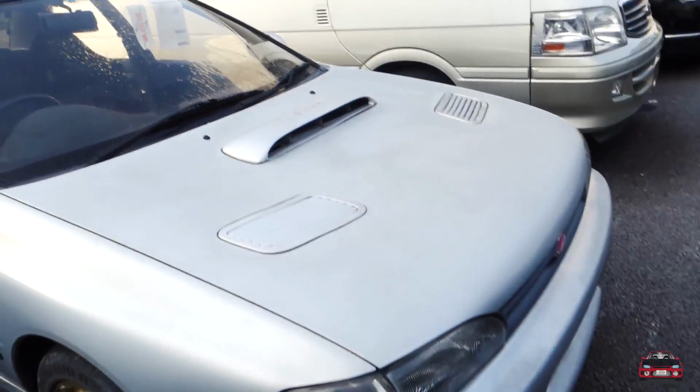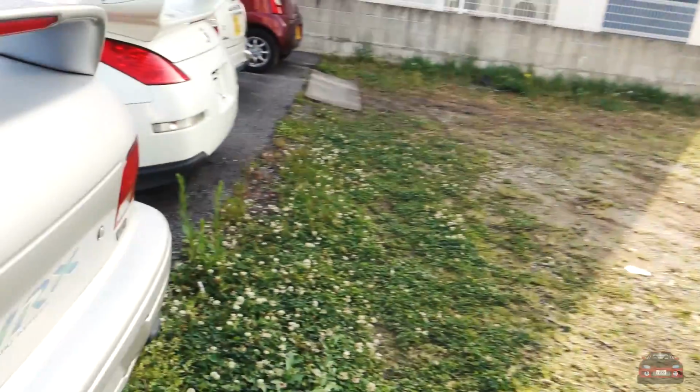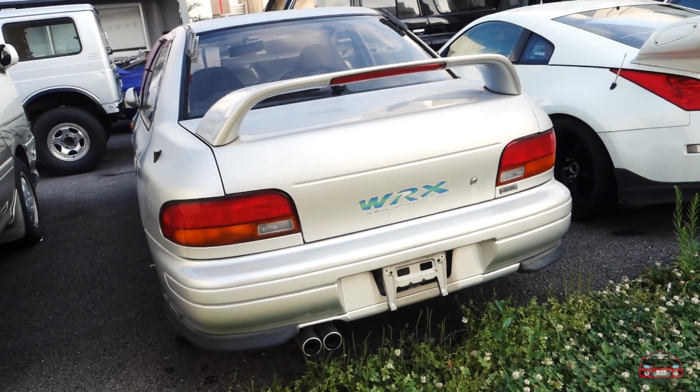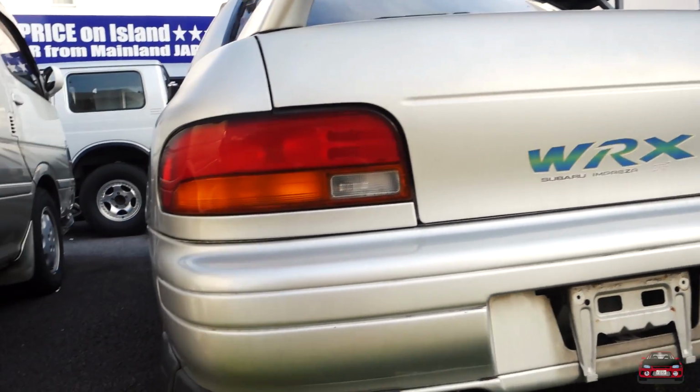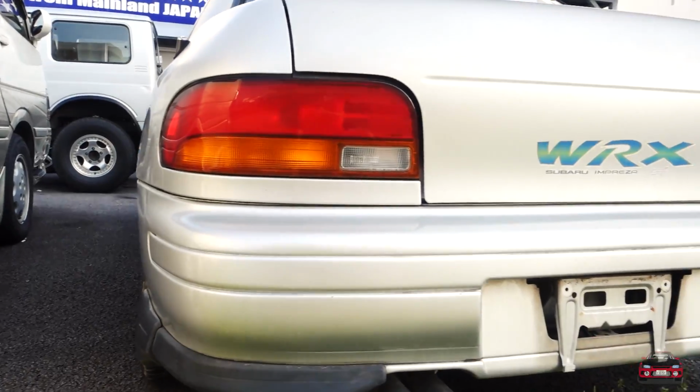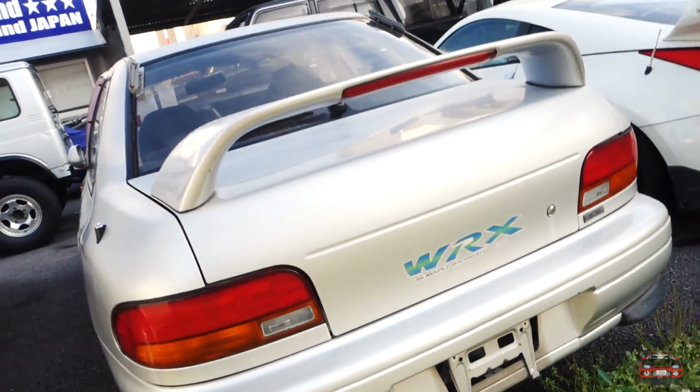Here's a WRX, and I don't know why they don't have prices on the cars. Some auction paperwork. It was a grade 3. I think it's on a scale of 1 to 5 if I remember correctly. Not a perfect car. I mean, it does look a little dated, but it has STI right there. I don't think this is an STI. Subaru guys, you might be able to chime in and let me know, but it's always good to see a GC8. I do like these.